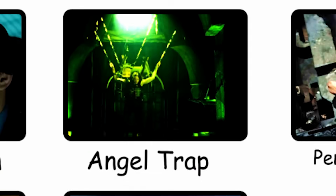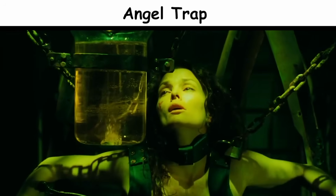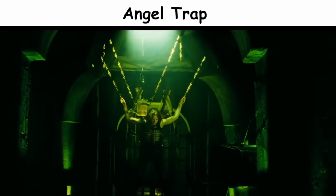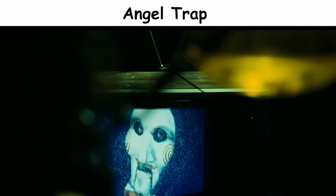But the next one in Saw 3 is a brutal test of survival, where time runs out and wings of flesh are forcibly spread. Angel Trap. The Angel Trap, also known as the Ribcage Trap, is one of the most visually shocking and painful traps in the Saw series. Detective Allison Carey wakes up suspended in a metal harness. Attached to her ribcage are two sharp metal hooks that dig deep into her flesh. Hanging from her arms, she looks like she's being prepared for a gruesome display.